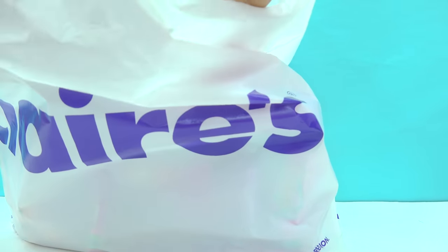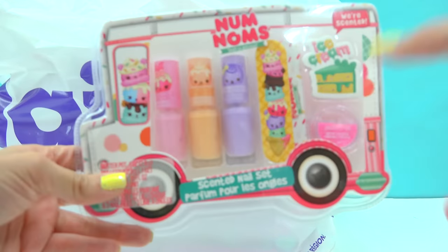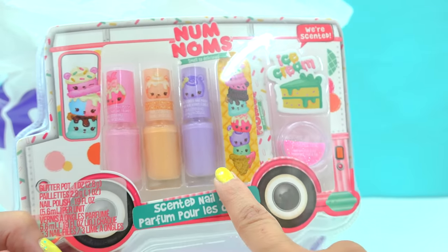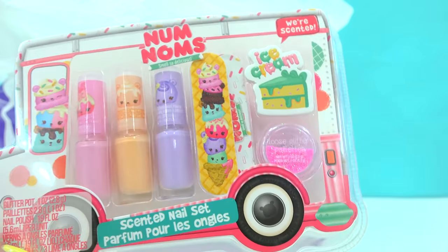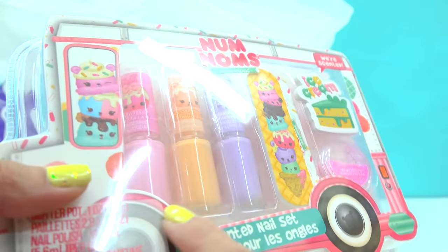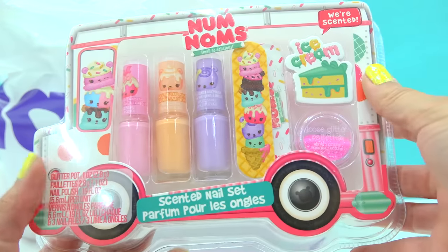Claire's has like the most amazing things ever. And it's kind of like Num Noms heaven right now. It's perfect for Num Noms stuff. Woo, check this out. Beep, beep. How cute is this? It's a scented nail set. So it comes in like this little ice cream truck and you get 3 nail polish bottles, plus a little nail polish file and some glitter, so you can totally bedazzle your nails in the coolest Num Noms way ever, ever, ever. I'm loving these colors too. They're like gorgeous pastel colors, that pink, orange, and purple. And you can have actually like scented nails. Can you believe that? I think that this set is just super cute.